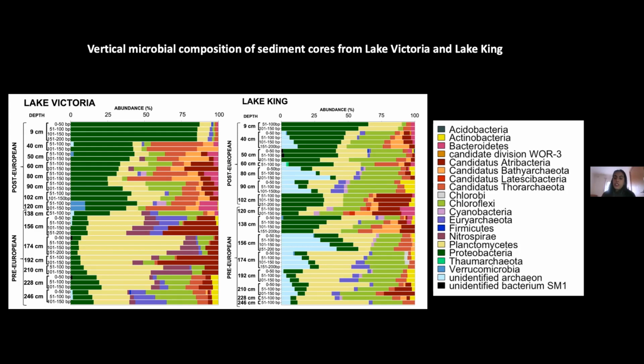In Lake Victoria, on the other hand, on the left, taxa belonging to the phylum Candidatus Batearchaeota in light orange, and Candidatus Thorarchaeota here in red, also show a significant increase in their abundance in post-European sediment. And these species are usually highly abundant in anoxic sediment.